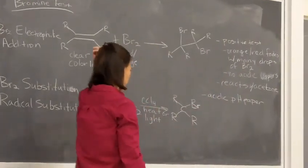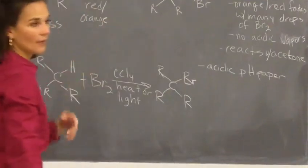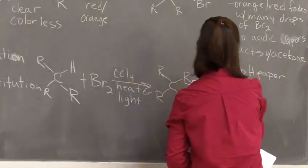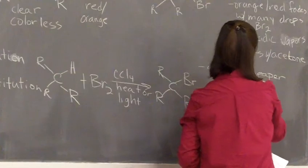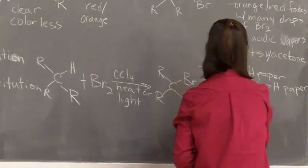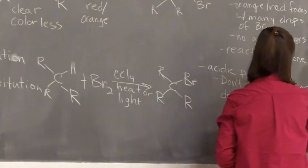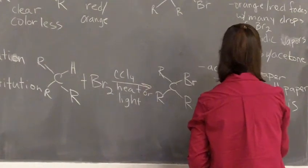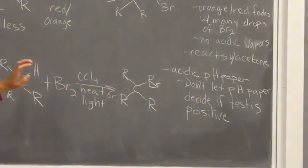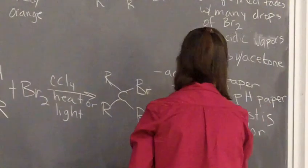And usually you're not going to use as much bromine for this test because you're only adding 1 Br instead of 2 like above, okay? The thing to be careful with though is don't let this acidic pH paper be the deciding factor in whether or not it was a positive or negative test. Okay, you need to look at all of the data, so it's positive for an alkane, not an alkene, okay?